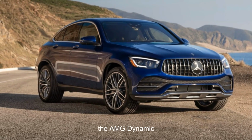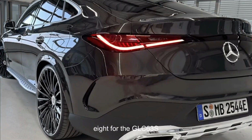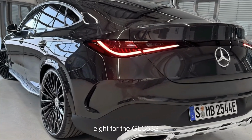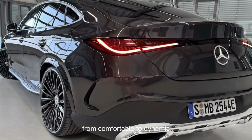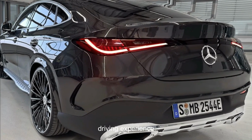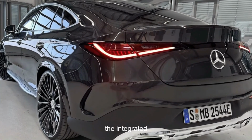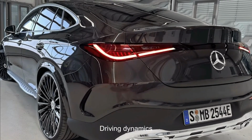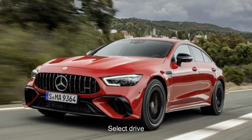AMG Dynamics, a standard component of the AMG Dynamic Select Drive program selection. The AMG Dynamic Select Drive programs, 5 for the GLC43, 8 for the GLC63S, enable a wide range of vehicle characteristics from comfortable to dynamic. The distinct driving modes offer an individual driving experience, precisely tailored to different driving conditions. The integrated AMG Dynamics Driving Dynamics Control System is added as part of the AMG Dynamic Select Drive programs.